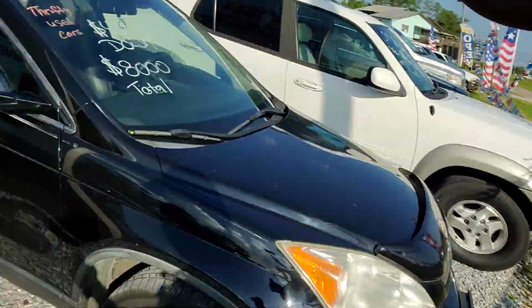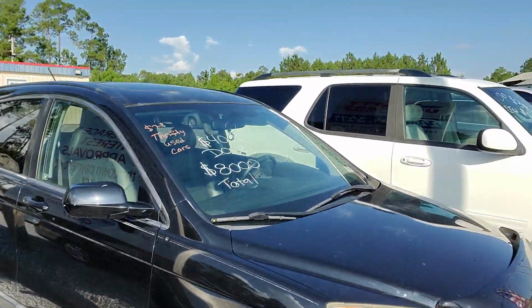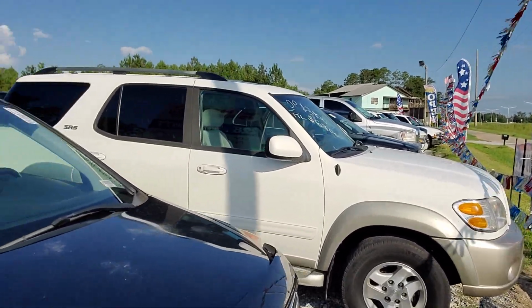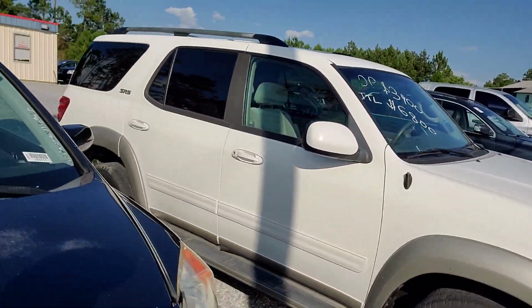It's $8,000 because it's a Honda. Low miles. Brand new tires. You put half down, you put $4,000 down, and you got the CRV. It's leather on the inside. Everything works as it should. You've got the navigation. It's got it all.